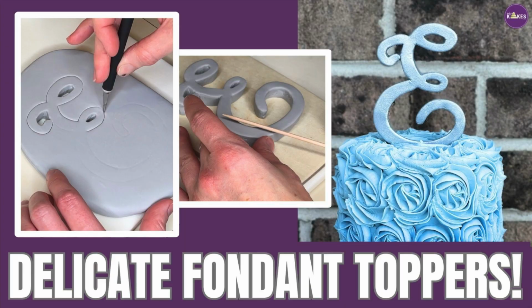The next one is this religious cake that I made, and again, I use this one in so many of my marketing pieces. I just love the ruffles on the bottom, the letter on the top, and I do have a video showing you how to make a fondant script letter, and that will be linked below.